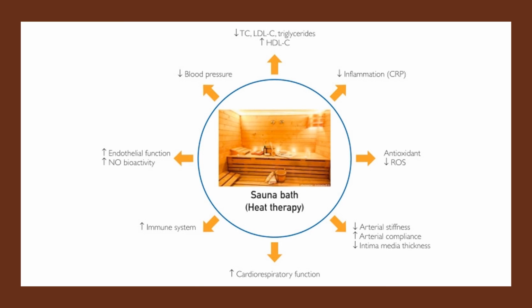Once you start using a sauna, you should listen to your body to determine how much time you should spend in it. Start out slowly and increase the length of your sessions over time. And make sure to drink lots of water before and after each session, and never consume alcohol in combination.